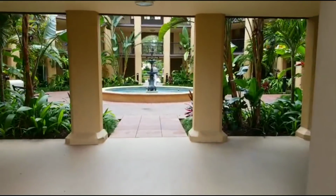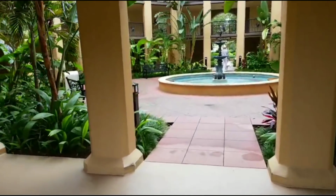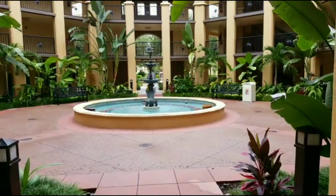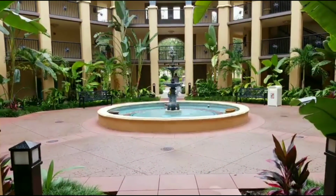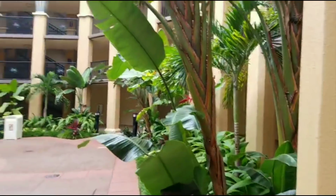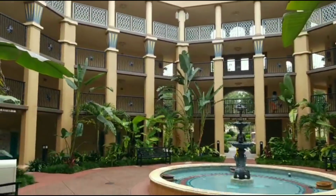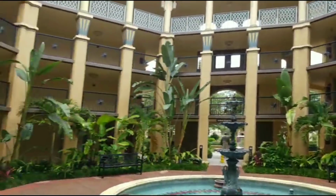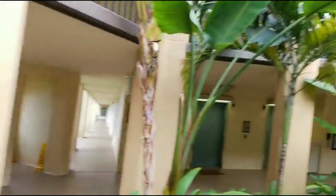So now we're moving into Casitas 2. We do have some elevators here. Another courtyard. This is kind of neat in here. I like how it's just kind of rounded around. This is really pretty in here.